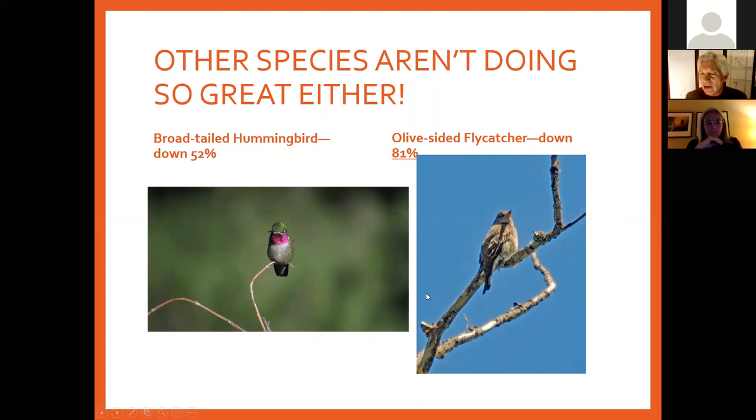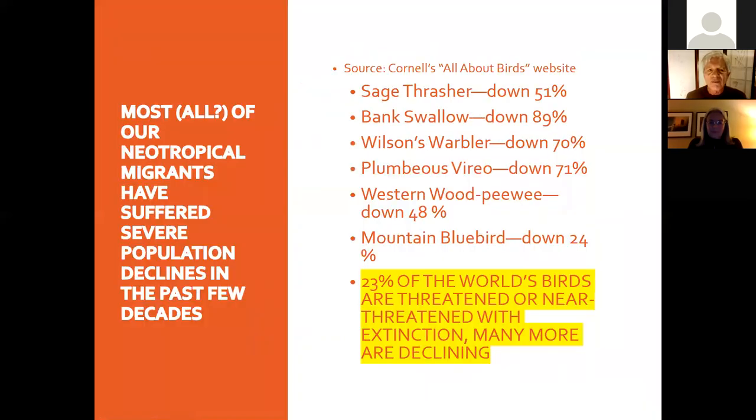Broad-tailed hummingbirds down by about half. Of course, olive-sided flycatcher is a favorite because that's a bird call almost all of us know, with the quick three beers, and it being down that much is really something I've noted quite a bit over on our side of the mountain, and that it's just become hard to find. You can find them, but it used to be something you went out in the high forest, you'd see it.